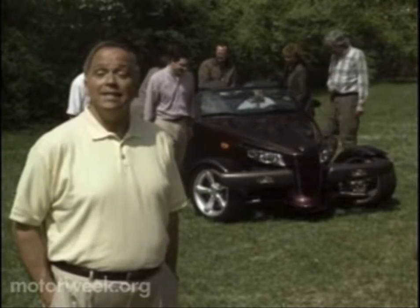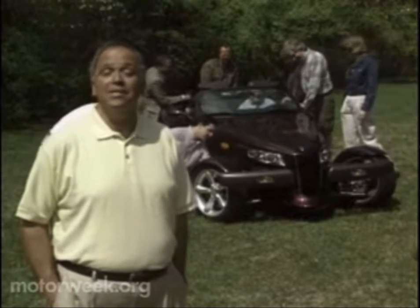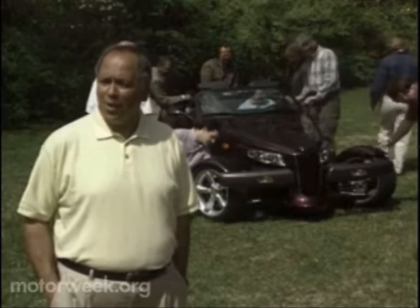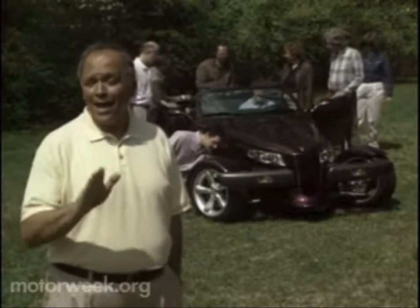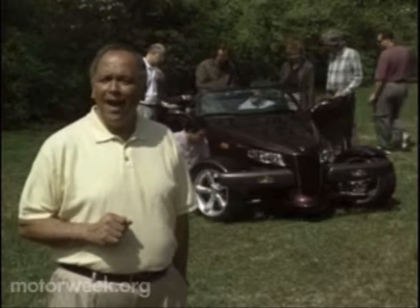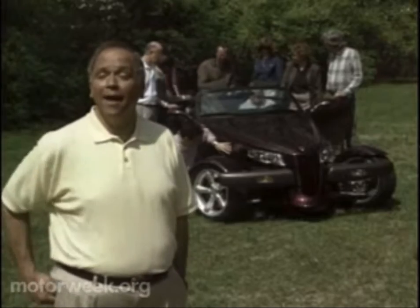So for 1999, Plymouth decided to give the Prowler a little boost, one that would add some driving excitement without spoiling its civilized street rod manners. When we heard about it, we naturally decided we had to drive it and find out if America's only production street rod had finally become a hot rod.